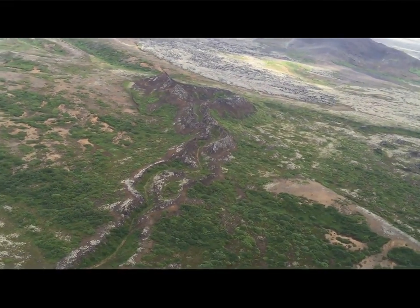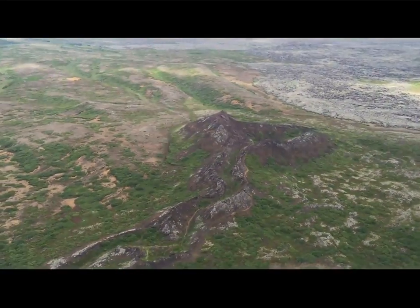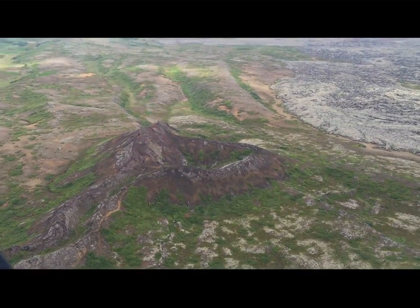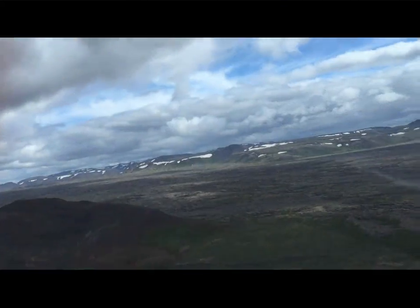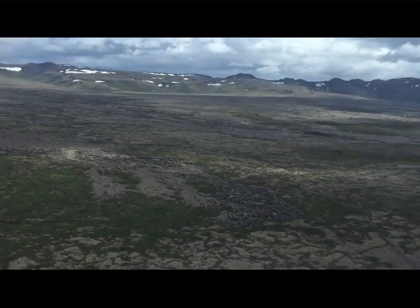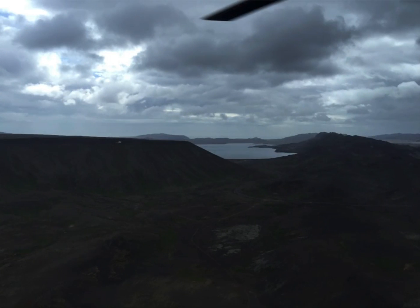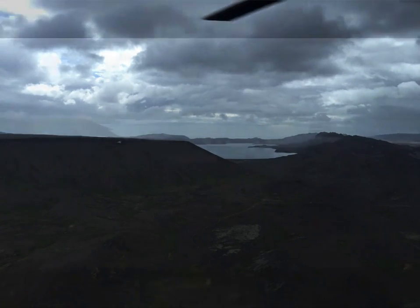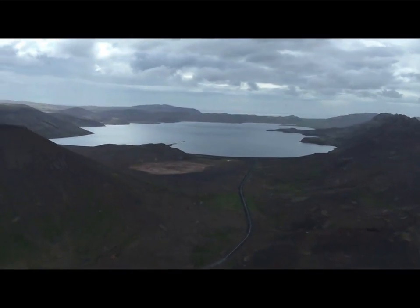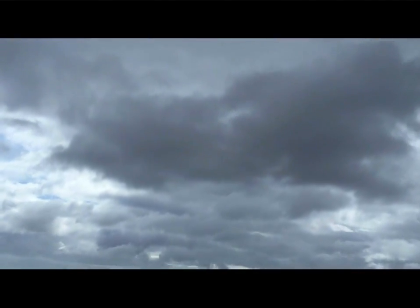And that is, I think, the first crater we saw. We flew around this one. And then beyond that, we're heading toward the coast. But a lot more craters out there. And this isn't yet the coast per se. This is a huge lake. That's just to show I'm in a helicopter.